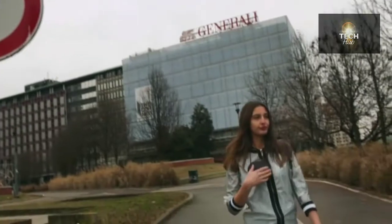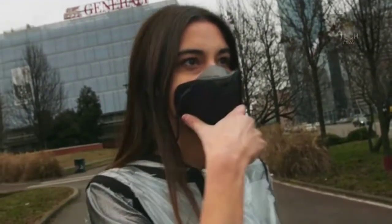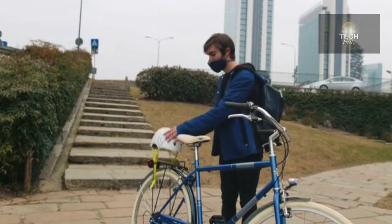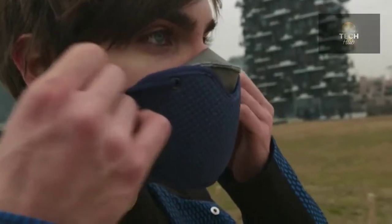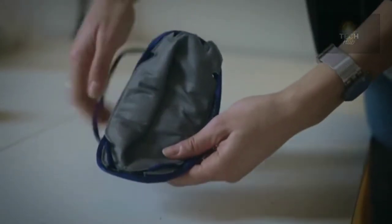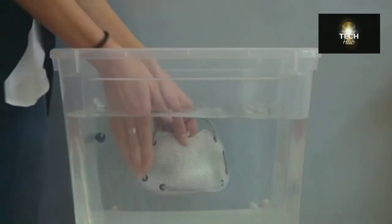Carry Silve Mask as a necklace and bring it to your mouth for a fast protection. Or tighten it up for a longer use or for a ride. Thanks to its patented cable system, it fits perfectly with every face shape. Silve Mask is fully reusable. You can replace the internal filter once exhausted and wash the external cover too.